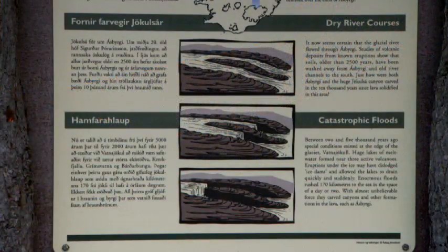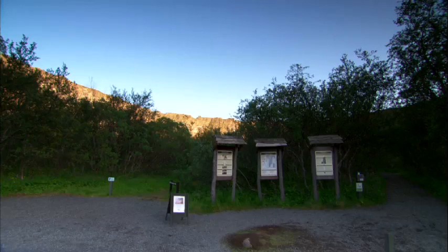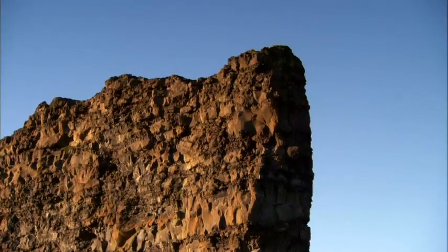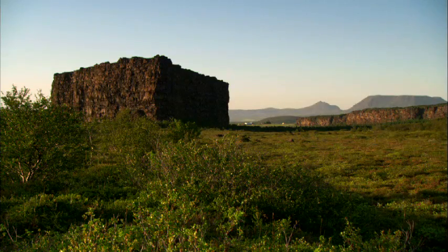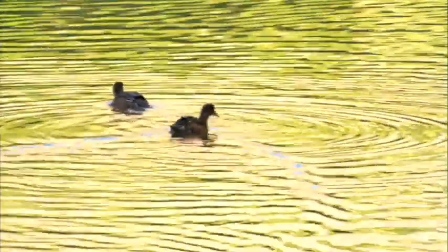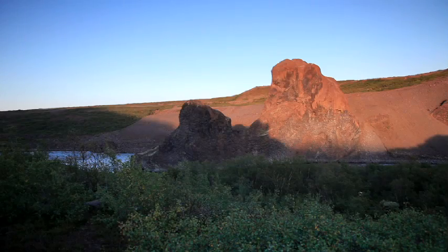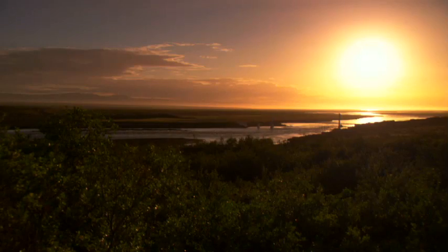Ásbyrgi is situated on the northern border of the Vatnajökull National Park, which is the largest national park in Europe. Ásbyrgi is a massive horseshoe-shaped depression with surrounding steep cliff walls. It's richly vegetated with bush and trees. There are a number of walking trails of varying lengths going into the park, where one can view the spectacular canyon and lava formations. Further information on the nature and history of the region is available at the park's information center.